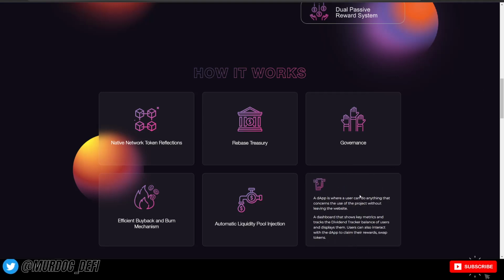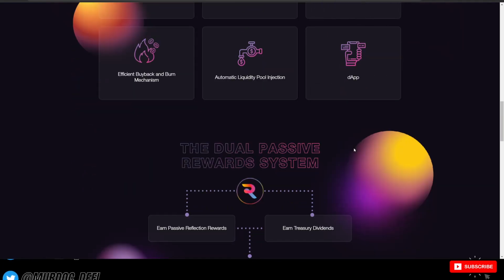They have their DApp. The DApp is where users can do anything that concerns the use of the project without leaving the website. The dashboard shows key metrics and tracks the dividend tracker balances of users and displays them. Users can also interact with the DApp to claim the rewards, swap tokens, and so on.